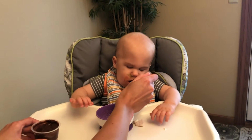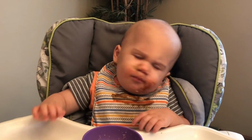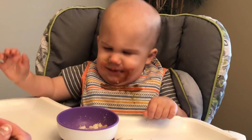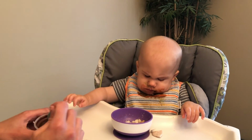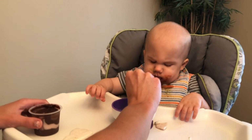Here you go, buddy. Chocolate pudding. Oh, nope, nope. Let's try to get some of the vanilla. Try another bite. Can't decide. Oh, it's also cold. You can taste the sugar-free. Ooh, look at that. You want more, please?